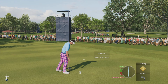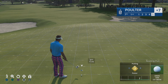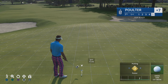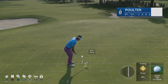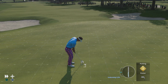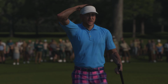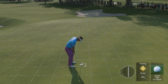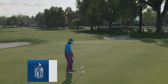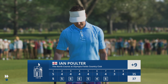Oh, man, he can't believe it. What else could go wrong? He's not going to be real happy with that. Wow. Well, it's a double bogey, and if he keeps this up, he's going to need another pencil for the back 9.